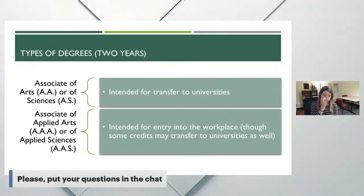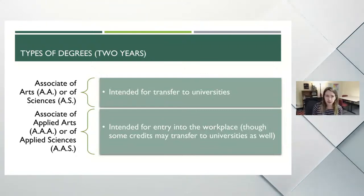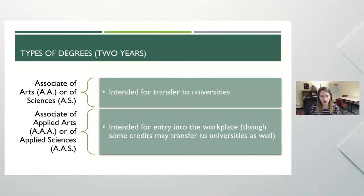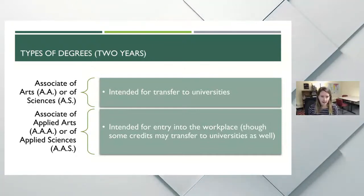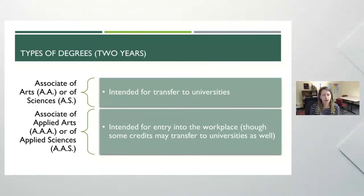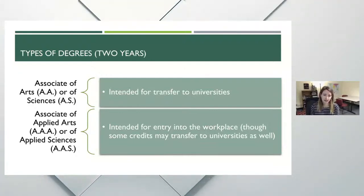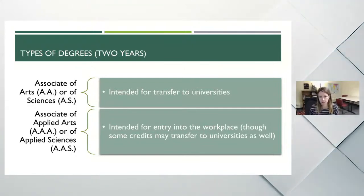So I want to go into the types of degrees that community colleges offer. Traditionally, there will be two types of two-year degrees that community colleges offer. One would be an Associate of Arts or an Associate of Science, AA or AS degree. These are really intended for students who want to transfer on to a four-year university. And then we also have the Associate of Applied Arts or Associate of Applied Science. Those are typically intended for students who want to go directly from completing their degree into the workforce.